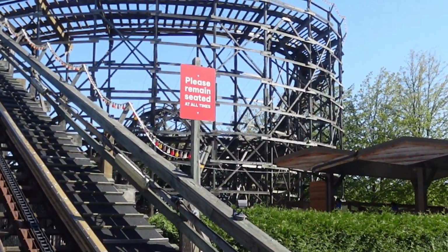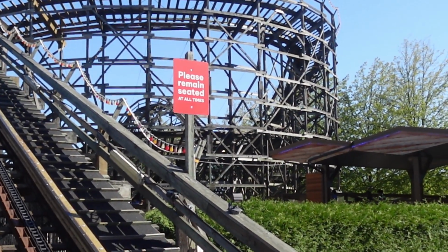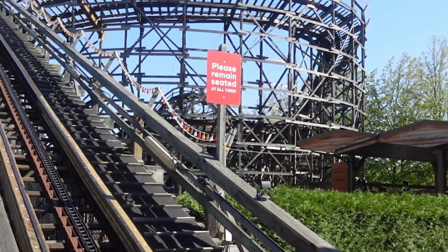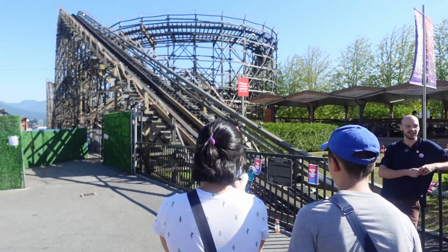I kind of laugh when I see this sign. Please remain seated at all times. It's a little bit impossible. I'll show you why later. Actually run the whole thing.